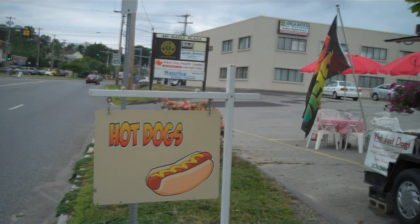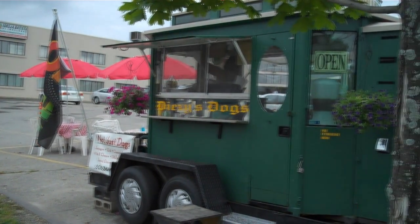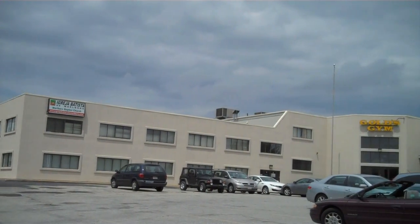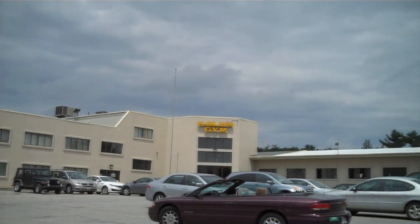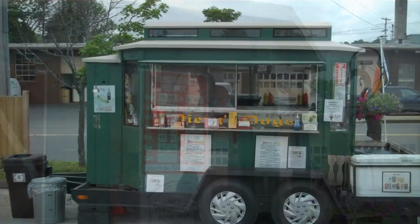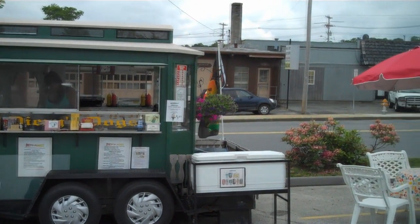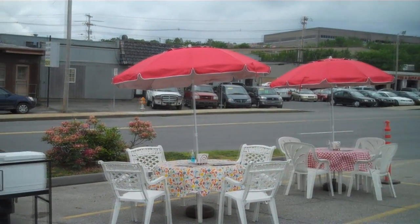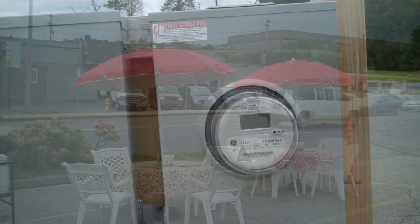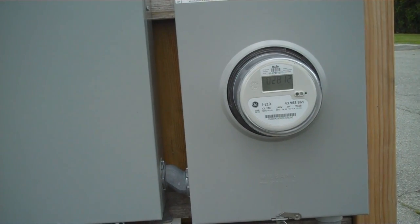Diezy's Dogs is located at 420 Maple Street in Marlboro, Massachusetts. It's in the parking lot of the Gold's Gym. This is where I used to be. Press the button. And you can see she's got a nice little dining room set up. Very cute. Diane's got full power right at her trailer. Comes in handy.